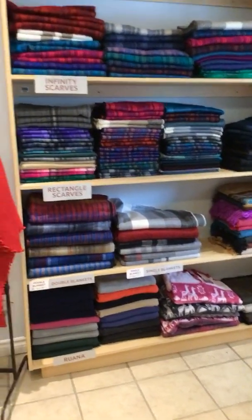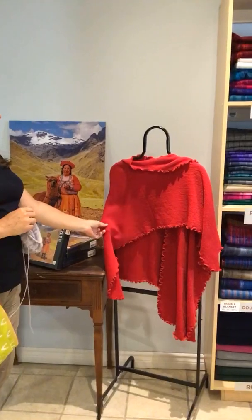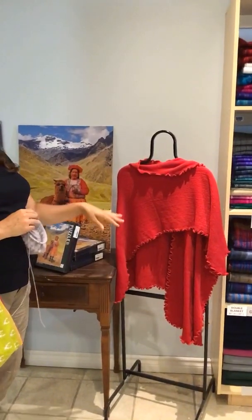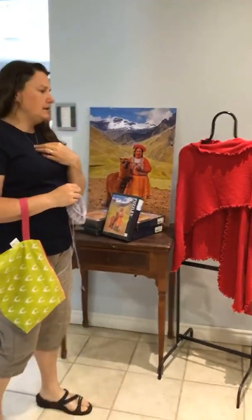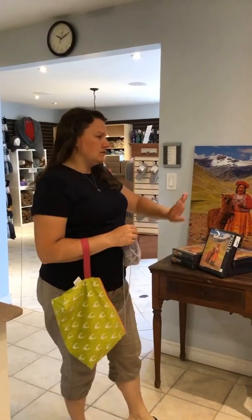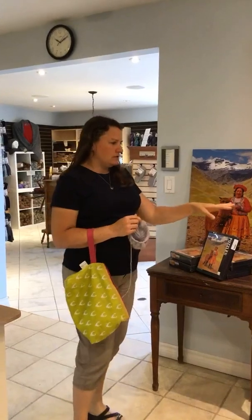We also have these. These are Ruanas. It's a Peruvian style poncho. And it's different because it's knitted as opposed to woven. You can wear it different ways. You can put it over the shoulder. You can use a shawl pin in the front. You can put the fronts behind. They're very versatile. Great for an evening out because it just jazzes up your outfit.